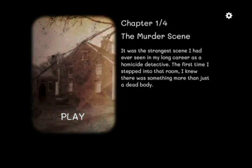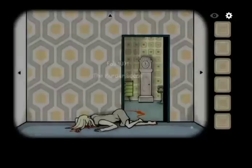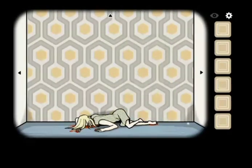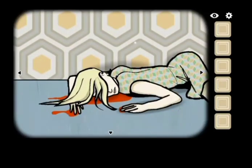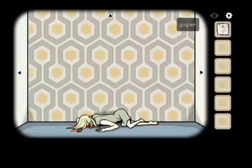The murder scene. It was the strangest scene I had ever seen in my career as a homicide detective. Okay, well, what's up? Okay. Disappearing doors and dead people. Alright, awesome. Let's see here. Alright, we're just gonna undress this lady to get some clues, I guess.